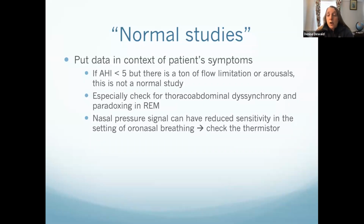Like that patient who had an AHI, or REI, of 0.9 on their home sleep test. We needed to get him in the sleep lab and make sure he had supine sleep to get him up to a 6.5 on the AHI, but he clearly had bad sleep disordered breathing.